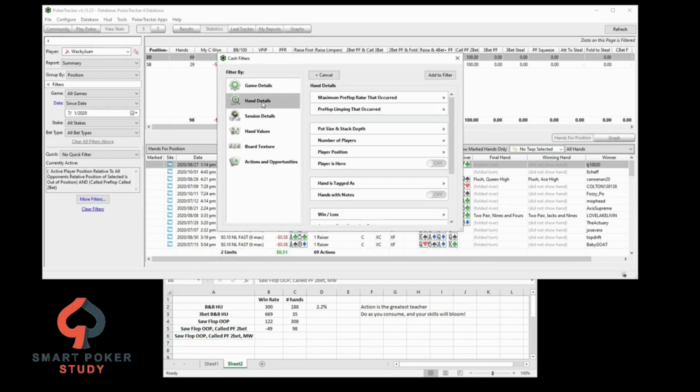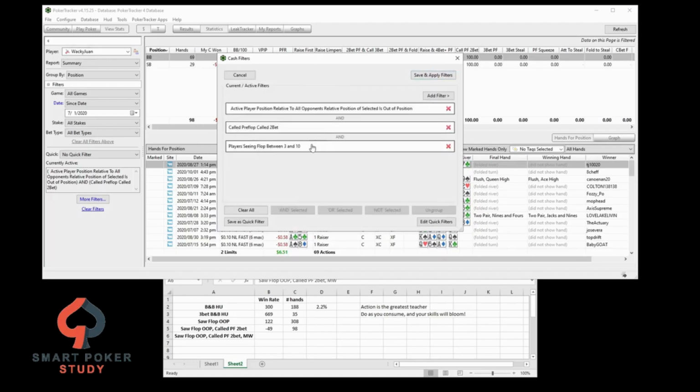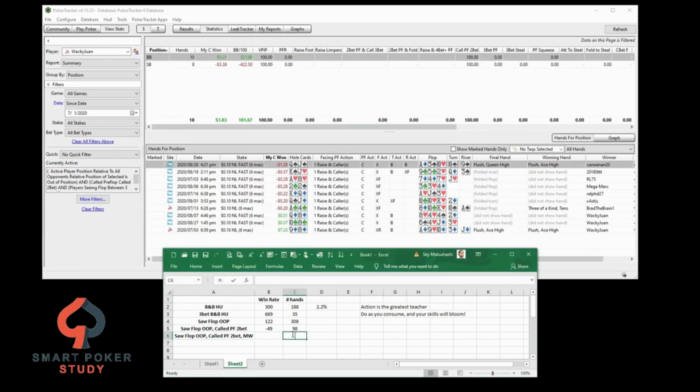Multi-way means when you go to hand details, the number of players seeing the flop, multi-way would be between 3 and 10 players, called the 2-bet out of position. Oh, nice. It's only 18 hands, so you can see I really restrict the times I'm calling from out of position, and it's going to be multi-way. And so I'm probably only calling these with hands decent enough to battle multi-way opponents, right? As you can see, my 9-8, whoa, turning that straight or turning the flush, things were looking pretty good there.